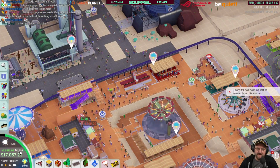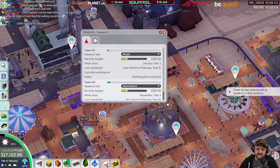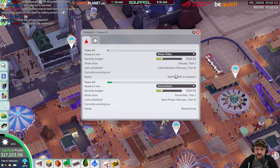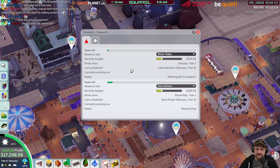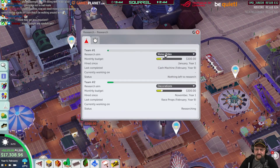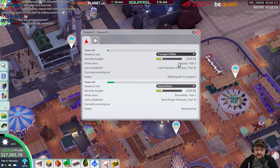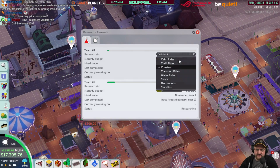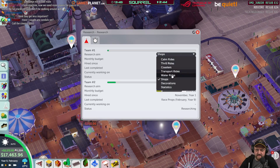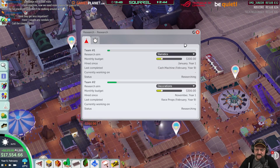We've got 1,300 guests in the park. I'm starting to make a profit. Team 1 research has nothing to do. Right, so we've no more shops to get. Might have a look at water rides and see if there's anything more there. There's nothing left to research still. Transport rides, coasters, thrill rides. Wait, what? Statistics.